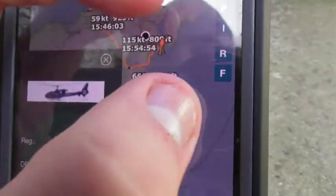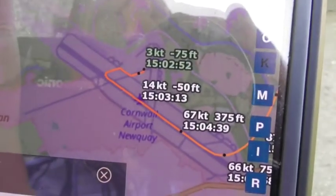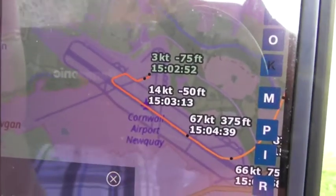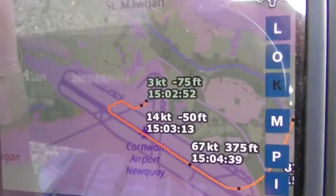That was the first helicopter I've just seen apparently, which, you can see here, took off at Culm Airport Newquay today apparently. That just literally took off from Culm Airport Newquay today, just after 3 o'clock.